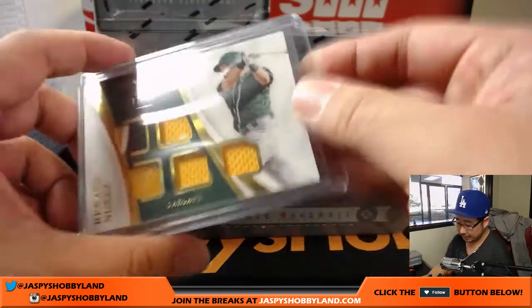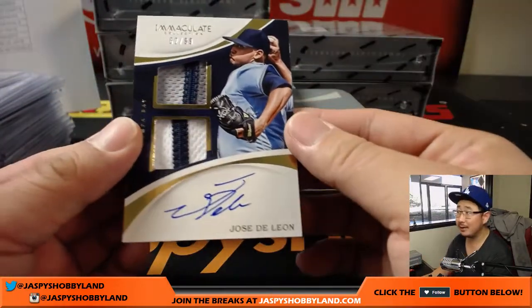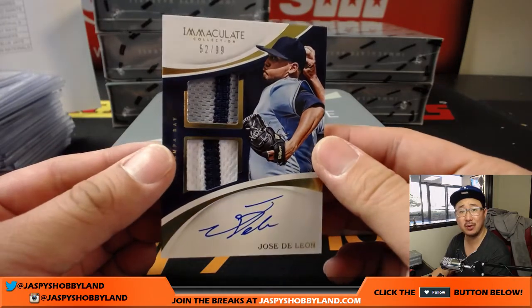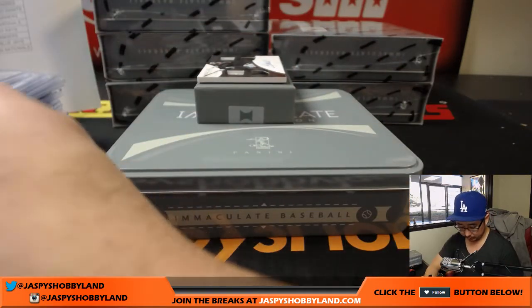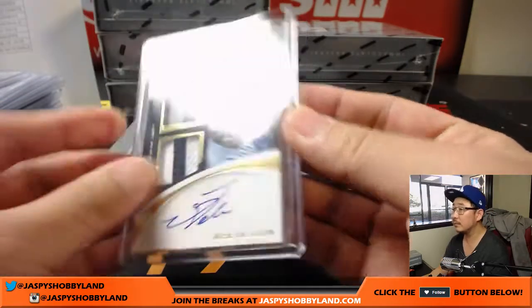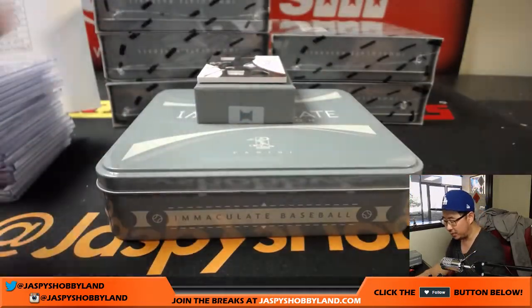And we go from the East Bay of Oakland to Tampa Bay in Florida. 52 out of 99, Jose De Leon. That goes to Dave H. Nice, big boys, 007 with the Jose De Leon. Nice dual relic and autograph, former Dodger prospect.